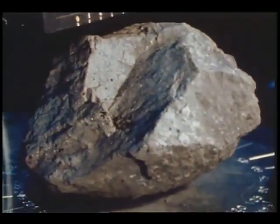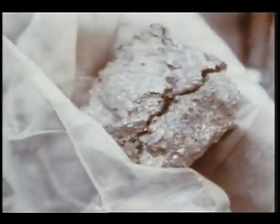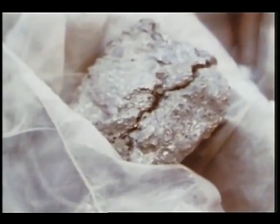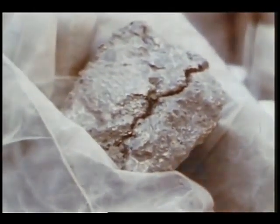I think I got the grapefruit rock of all grapefruit rocks. I'm looking at a rock that has all crystals in it.